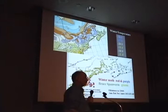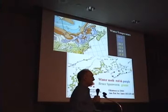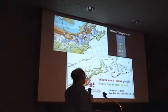There are a lot of apple trees in Nova Scotia. Yeah, there are apple trees, but winter moth feeds on almost anything. Maple trees. In Nova Scotia there are apple trees, and there are also pockets of red oak trees and maple trees, so there's plenty for them to feed on in Nova Scotia.